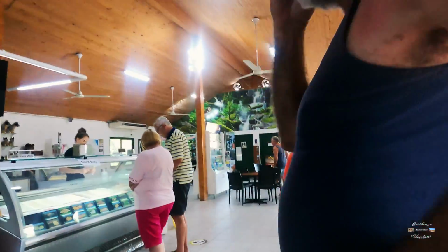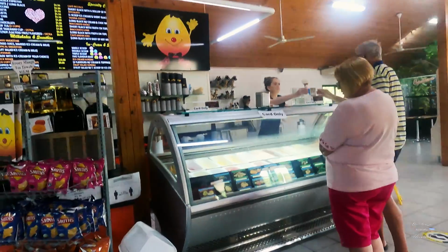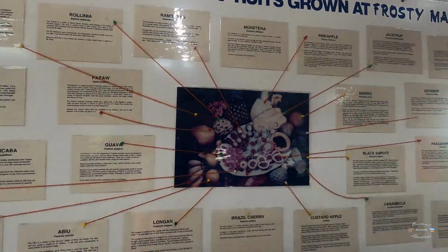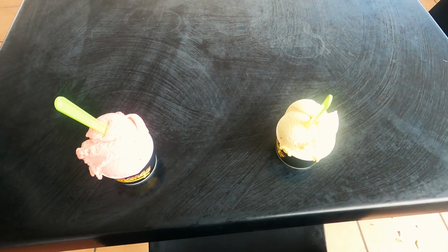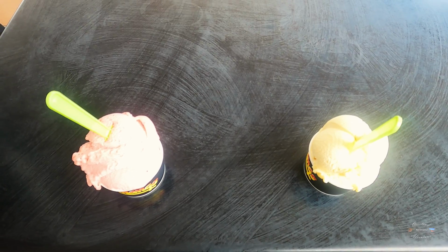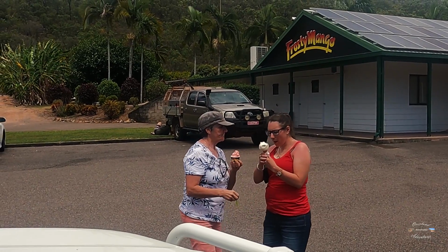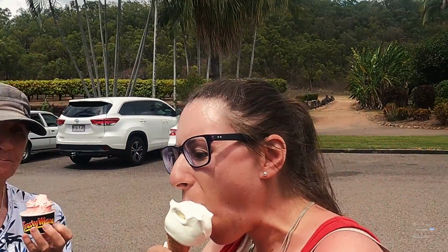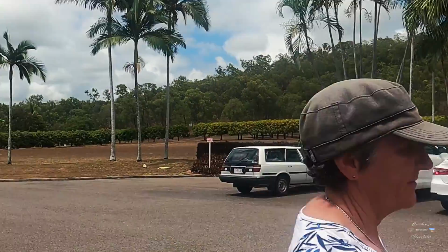What'd she see? Ice cream. You saw ice cream? Did you see? Ice cream. Oh, nice. It's going to drop. Can I have a lick? You better lick this bottom stuff.